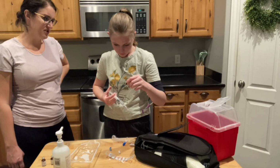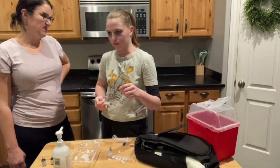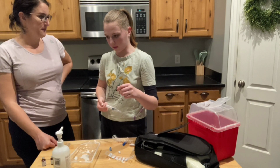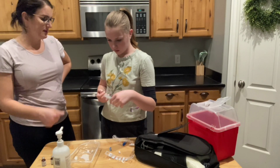Do you know why you flush? To keep things from clotting. To clear that line out. To keep the blood from clotting. Well, you had heparin in there. Yeah, to keep whatever from clotting. Yeah, but it clears out the heparin and makes sure your line is working well.